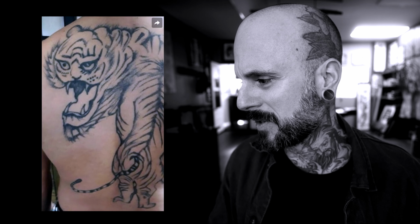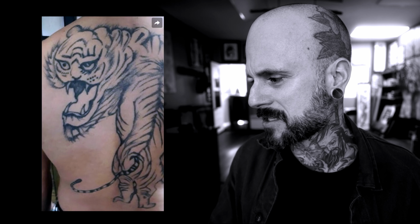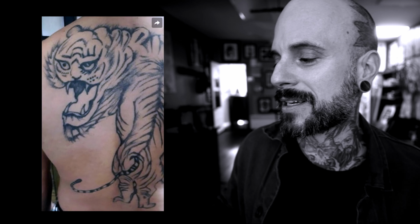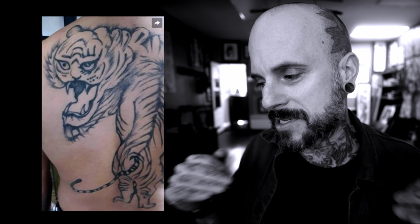The next one is a classic. If you know bad tattoos, you will know this image. The tiger back piece. Half of the face is smushed. Body with the tiny legs. The long tail. That's amazingly ugly and poorly executed. I think this tattoo is like a staple of the bad tattoo. It's so bad that it's good.